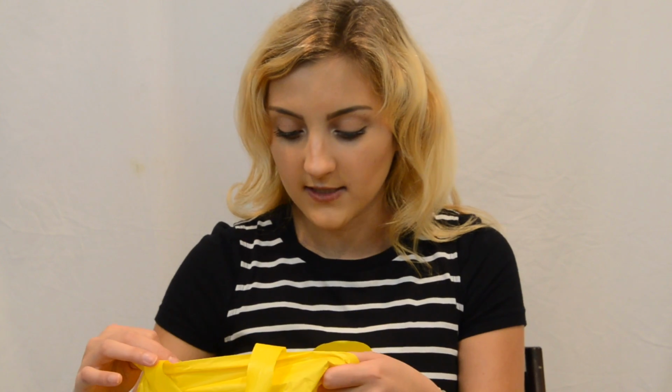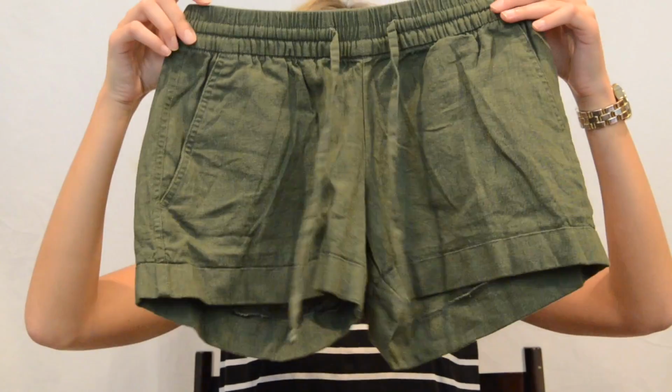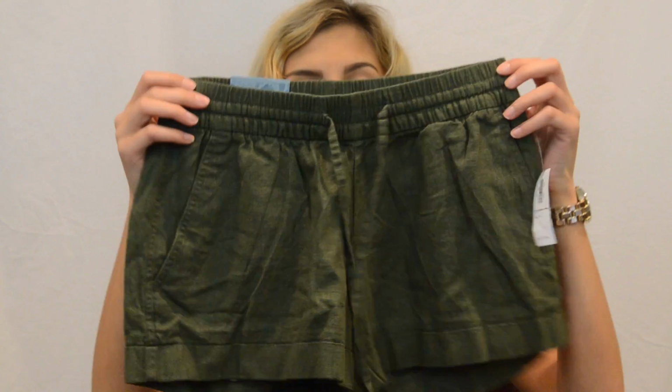So then, obviously, Old Navy's my favorite store, and that's where I get like 800% of my clothes. So this is what I got recently. My mom got me some olive green shorts. These are the mid-rise shorts in olive green, because none of my shorts fit me because I gained weight, obviously, in the last year. So, you know.